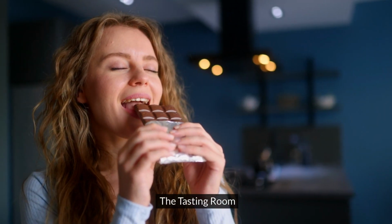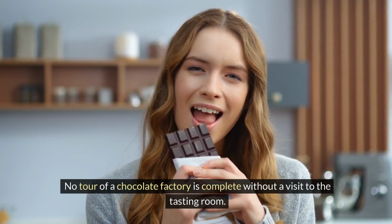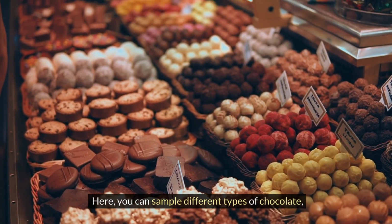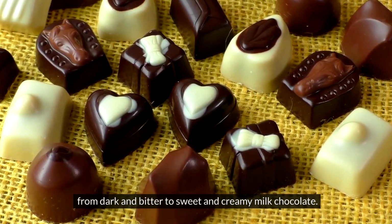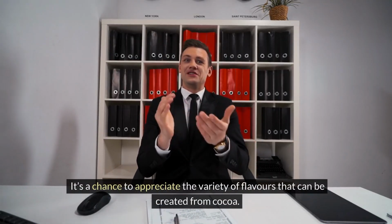The tasting room. No tour of a chocolate factory is complete without a visit to the tasting room. Here you can sample different types of chocolate, from dark and bitter to sweet and creamy milk chocolate. It's a chance to appreciate the variety of flavours that can be created from cocoa.